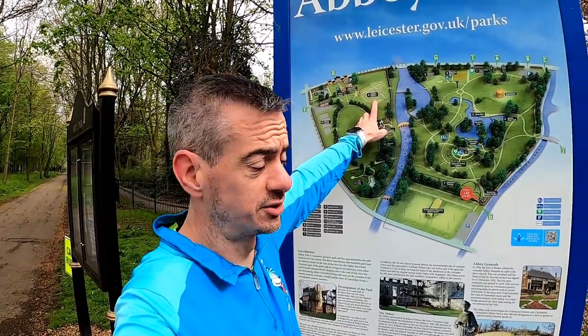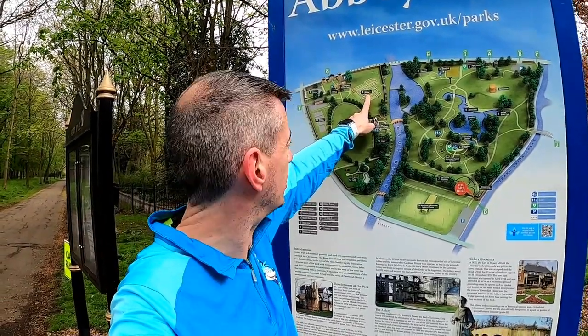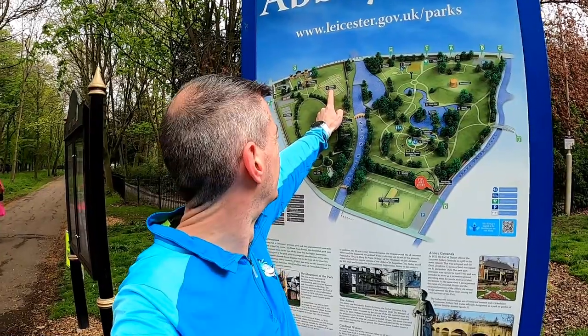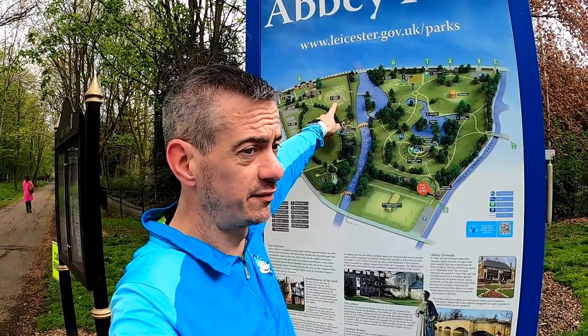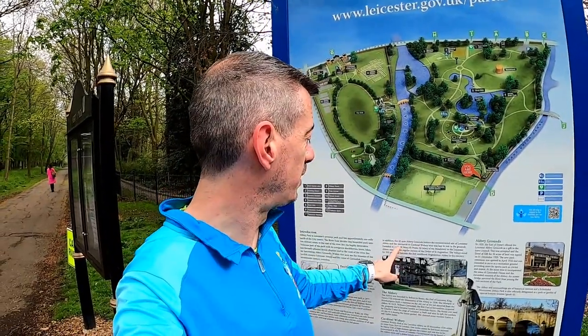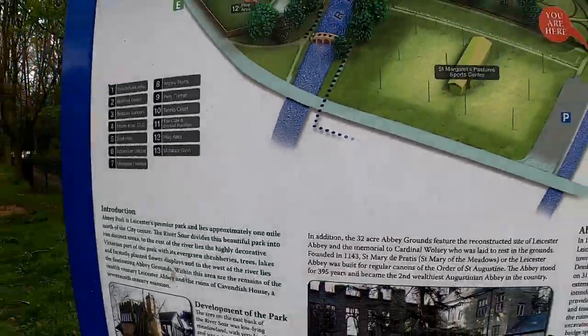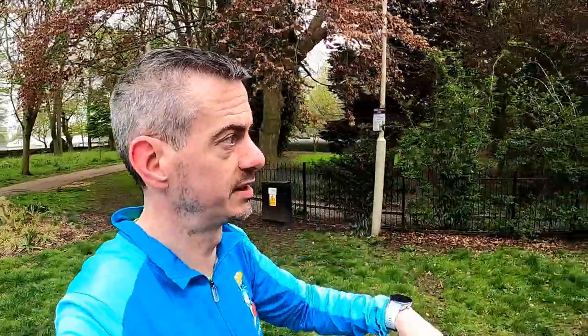Now, there's a lot of history here, but just very briefly, we can actually trace these Abbey ruins all the way back to the 12th century. It was only excavated probably about 100 years ago. It kind of got lost over time, but we do actually run past the ruins as well, so I'm going to try and get some of that footage just to show you, but this goes all the way back to 1143. And there is so much history just about Abbey Park. So genuinely, if you've got a little bit of time on your hands, give Wikipedia, give Google a look, and it will tell you all about that. That is some interesting stuff just about these grounds.